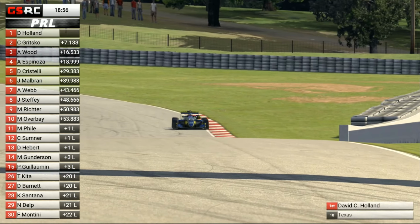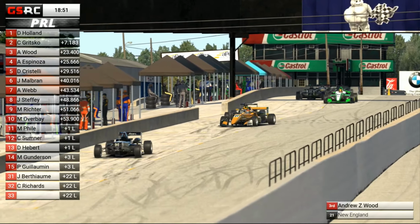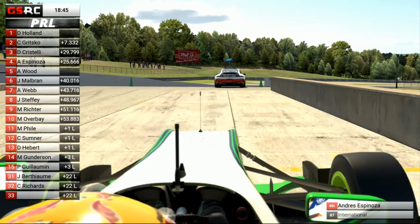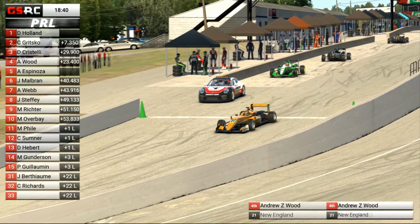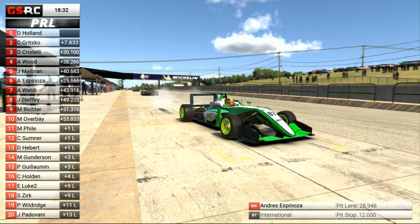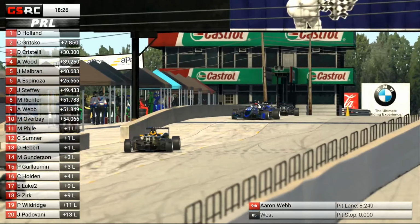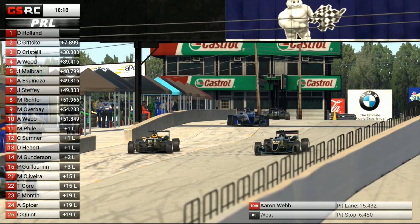Ooh, looks like Wood and Espinoza have come in. So many of our front runners now electing to take their scheduled pit stop. Wood is already out. Espinoza's in long. It looks like he's taking tires here. And I think I saw something happen on his right front wing there, so I think maybe he was getting a wing repair also. Yeah, I guess he maybe knew that he was lacking that and figured if he's going to be in there long, might as well take those tires.